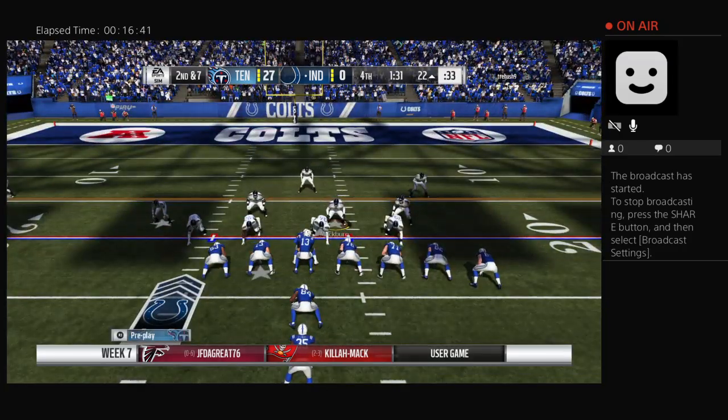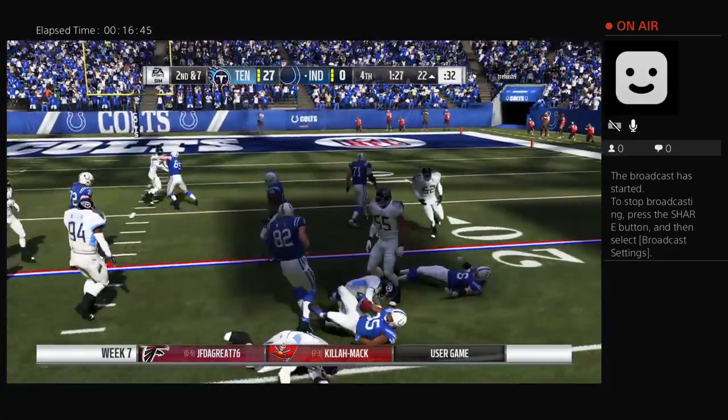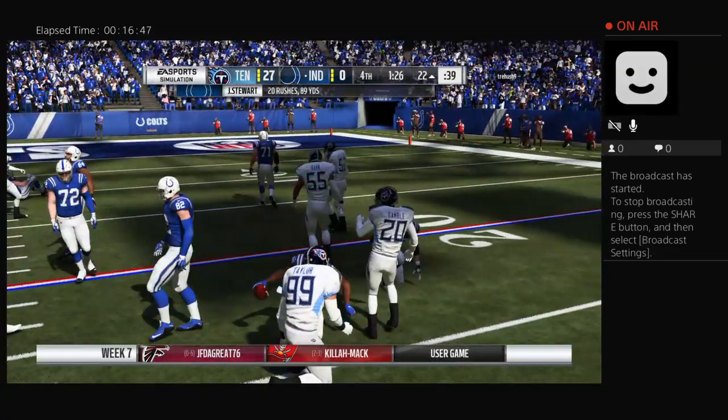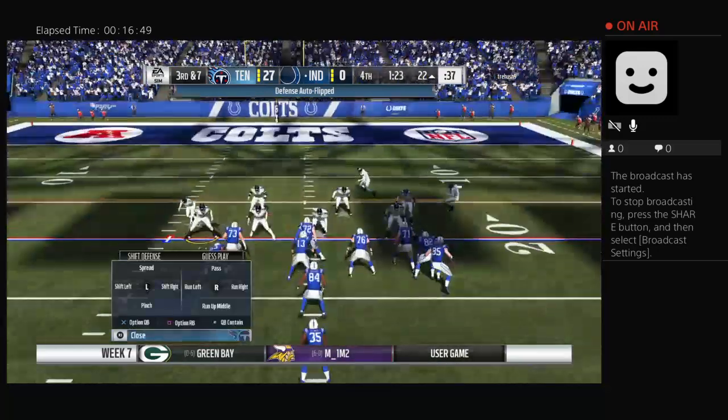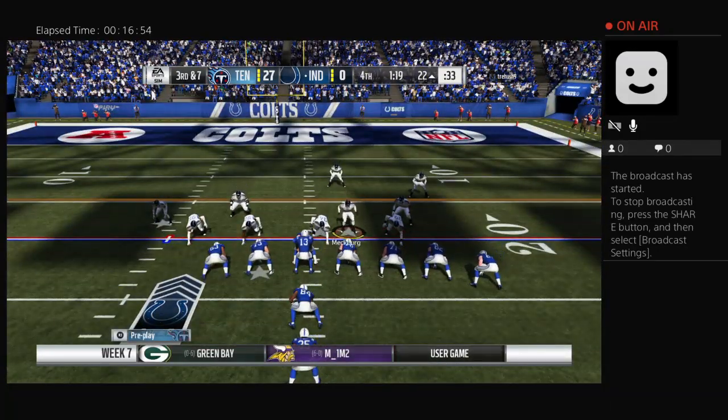A gain of 3, 2nd down. They tried a quick hitter inside, but that one was swallowed up because what they're hoping, this big defensive lineman will take the bait and move laterally and open up a crease that they can run through. Didn't happen on that play.